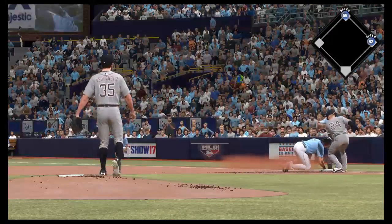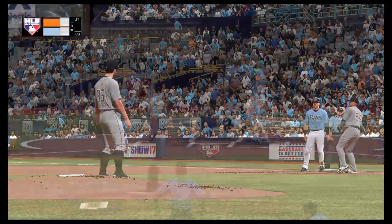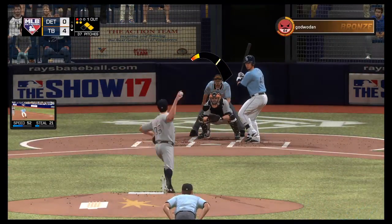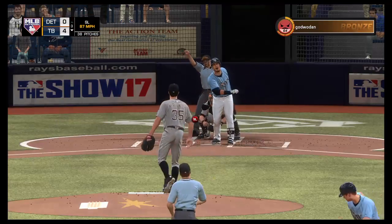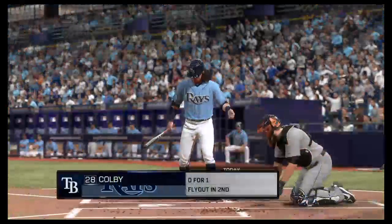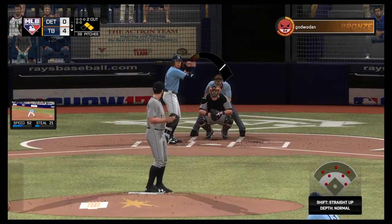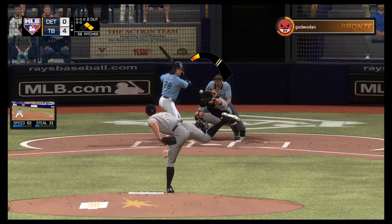Now Verlander will turn and go to first. And a dive, but he's back in. The 1-2 pitch. Got him swinging. Chased it well out of the zone, and there are 2 gone. Now batting, stepping in, Colby Rasmus. 0 for 1 here in the early going.